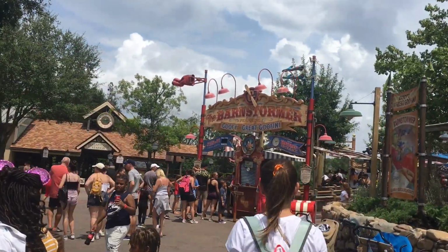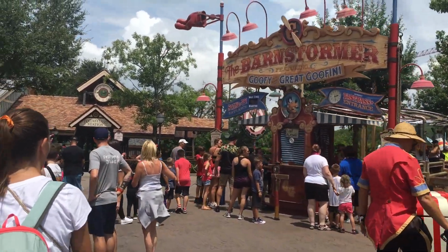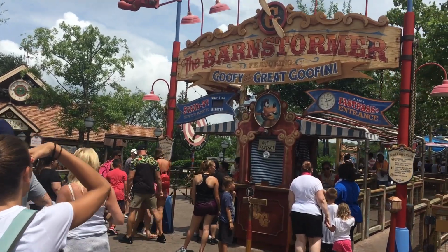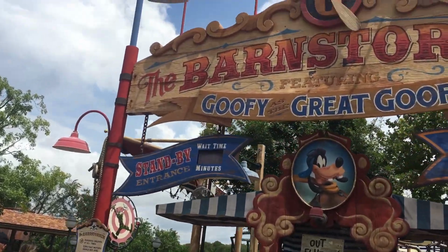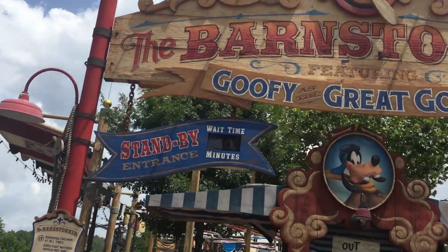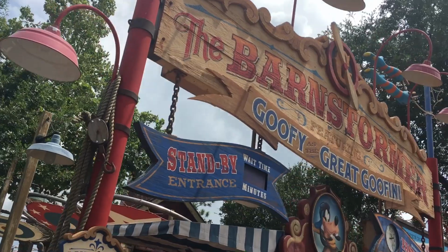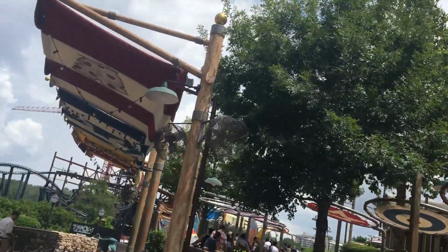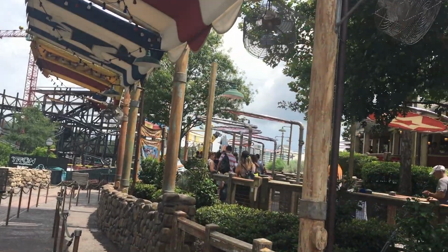All right, Barnstormer featuring the great Goofini. I don't see a wait time on this either. It's interesting. Maybe if I get closer. Okay, you know what? There is a wait time. It's 40 minutes. Wow, I could not see that from far away. You have to be right up underneath it to see that wait time. That's kind of interesting. Way back there is the Tron construction.